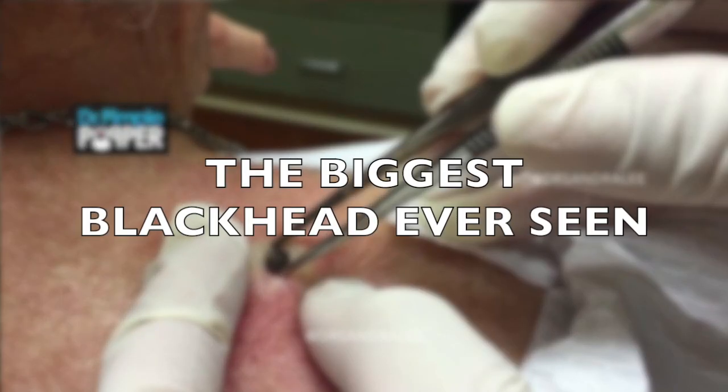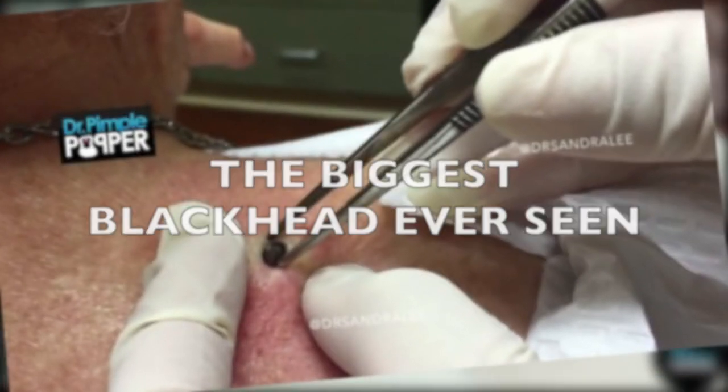The biggest blackhead ever seen. Now in a TLC episode, Dr. Lee had to encounter massive blackheads on a patient's upper body. The situation started escalating and the patient was super worried that the blackheads would get bigger and bigger because they were growing so fast and it started to become literally dangerous.